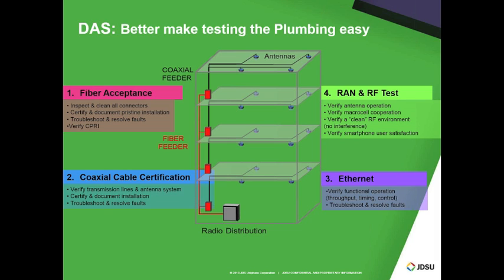Then you've got the whole RAN and RF environment. Are the antennas correct? Are they missing? Are some faulty? What about macro cell cooperation? Again, be careful of macro ingress in indoor DAS. Maybe you want to verify the actual service at that point. You want to deploy VoLTE or something to test that for the smartphones. And then think about your mains plumbing out to the Ethernet backbone. Verify functional operation there and be able to troubleshoot and resolve those things.